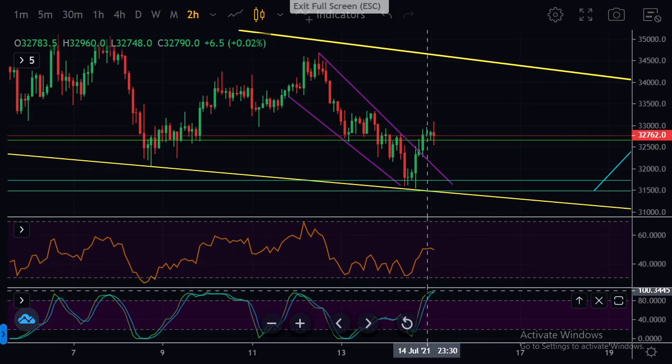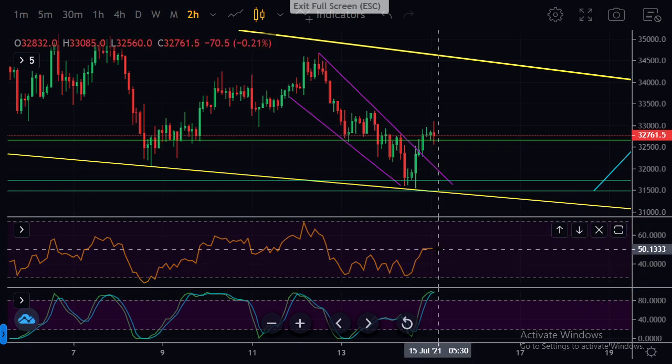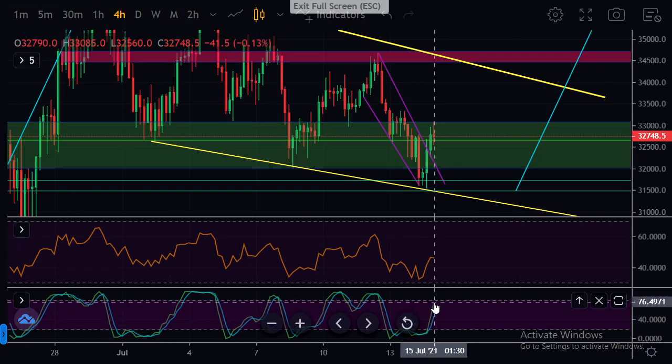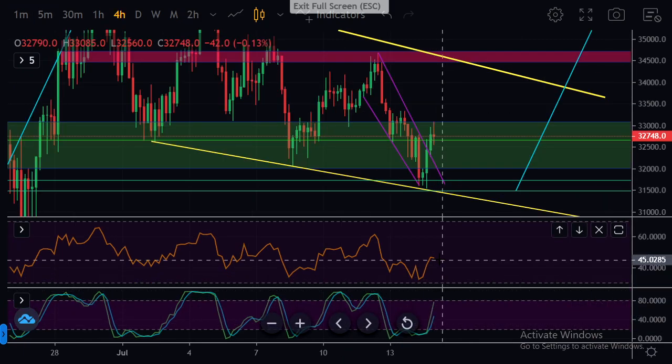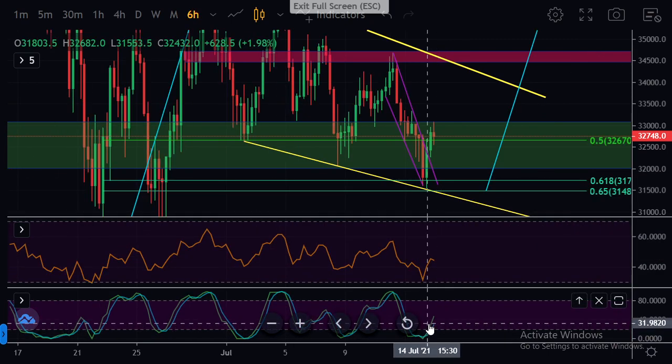The 2-hour Stochastic RSI has also gotten up there. The RSI is around a 50 level and does have plenty of room to go higher. The 4-hour Stochastic RSI is still pushing its way up and plenty of room to go up on the RSI, and we see the 6-hour also crawling up.